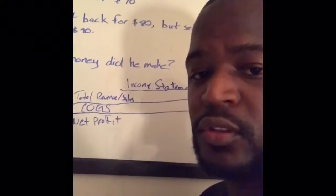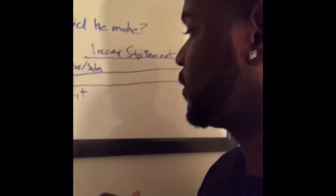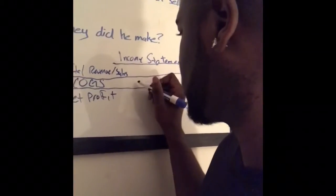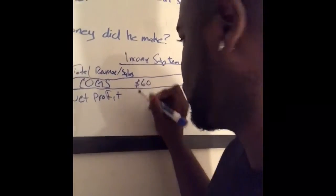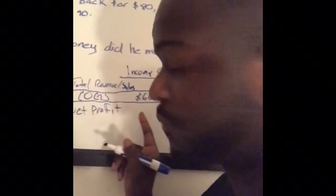So, first, starting with cost of goods sold, the first goat cost, or I can't say first goat because it's the only goat, but the first time he bought the goat, it was $60. So, $60 will go right here because that's how much it cost him for that goat before he could sell it. All right?